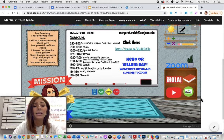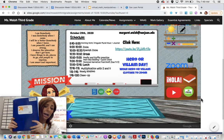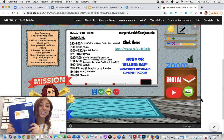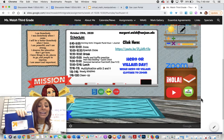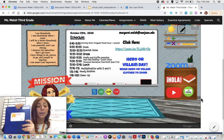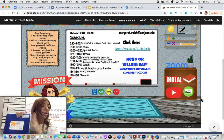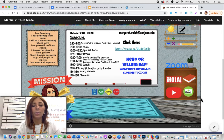Again, please, please, please use these folders Miss Walsh gave you. I did not just get these folders willy-nilly. I got these folders for you guys to organize your work. So keep your work in your folder. If you have any paper work, keep it in your folder. Personal narrative. All these tools, they need to stay in your folder because that is what's going to make you successful as a learner, and make sure that you don't have to redo something, right?